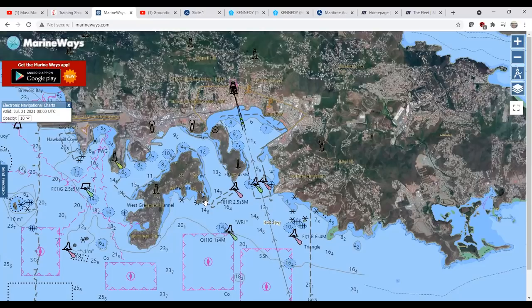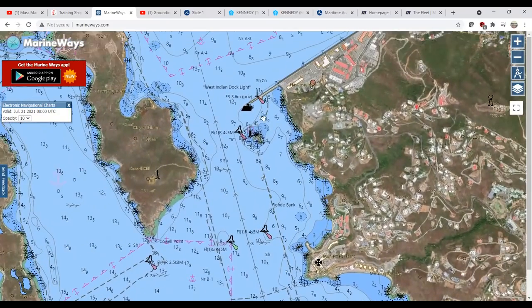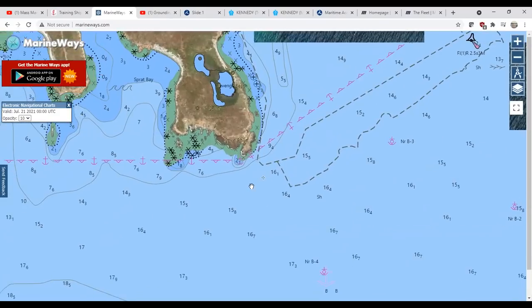Spratt Point is right over here. And what you saw was, I'm going to zoom in here a little bit too, so you can see a little bit of a better image right here. So there's the berth up here. This is where she was berthed for a few days. This is Spratt Point right here. And let's get a little bit of imagery right here.